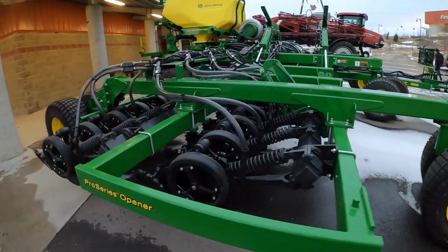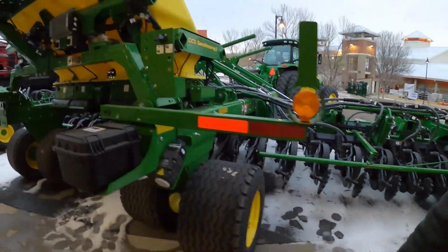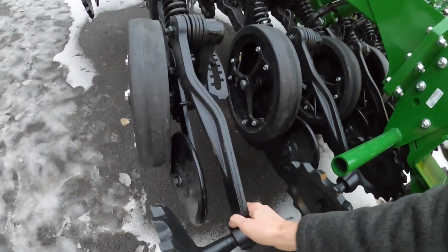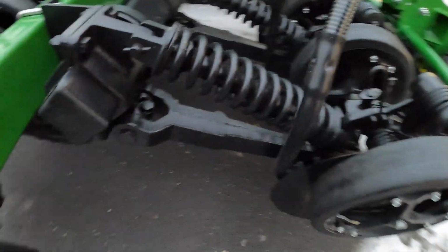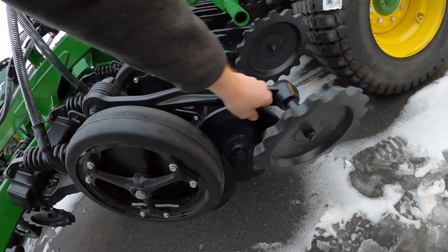What do we have here? The N500 air seater. I didn't know they were bringing that here. Yep, that's pretty tight. Good. Not much seed boot slop. Hope not, it's brand new. Yeah, should be a good row right there. We offer that and a better wheel.